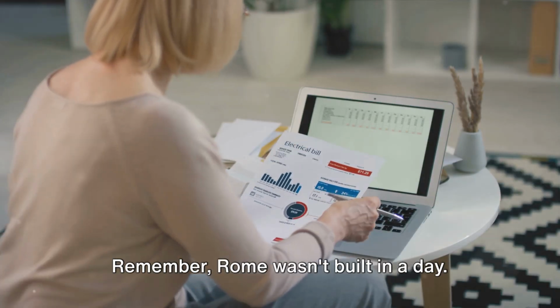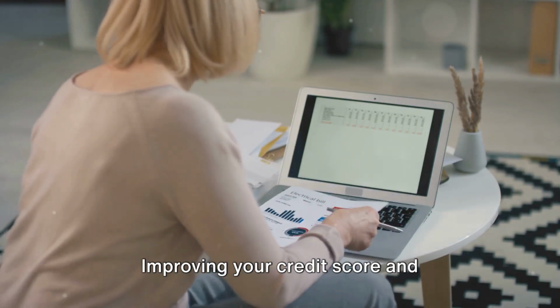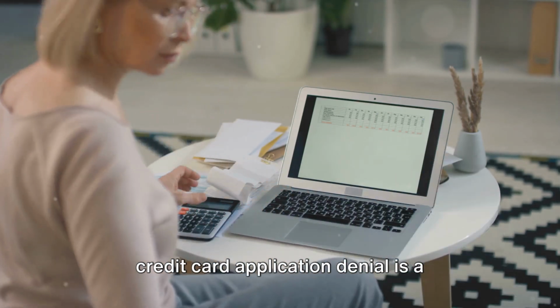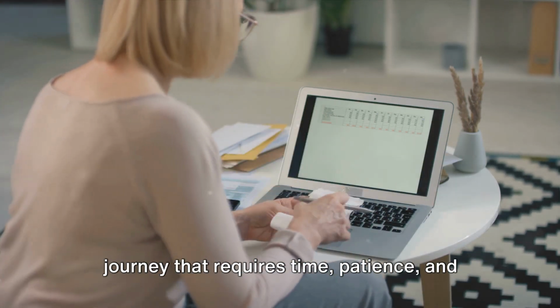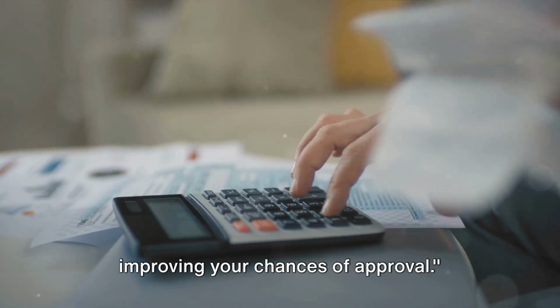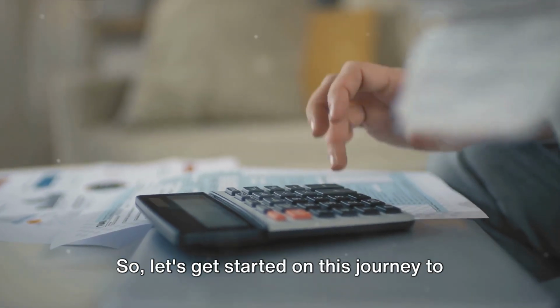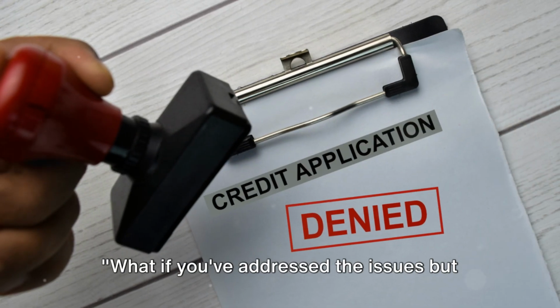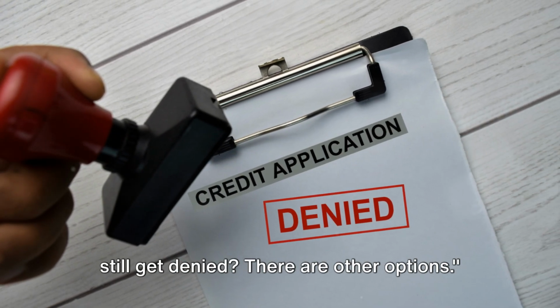Remember, Rome wasn't built in a day. Improving your credit score and addressing the issues that led to your credit card application denial is a journey that requires time, patience, and consistent effort. With these steps, you can start improving your chances of approval. So, let's get started on this journey to financial empowerment. What if you've addressed the issues but still get denied? There are other options.